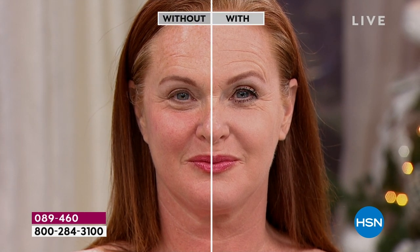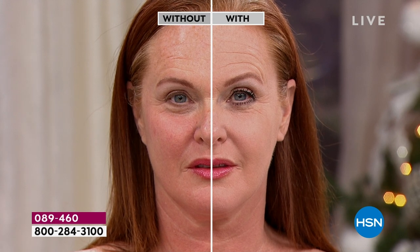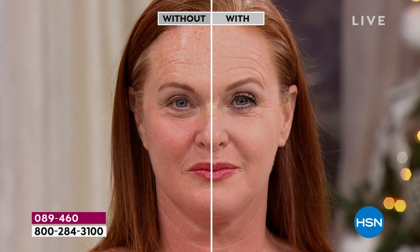Right here, look at Christy. Look at half of her face. Look how smooth and flawless it is. It looks like she's been airbrushed, or it looks like she's rocking around with her own lighting. Look at the difference without. Look at the redness. Look at the pores. Look at the shininess to the skin. So it's an incredible product.